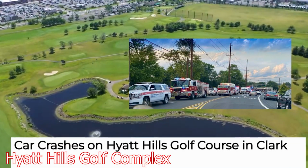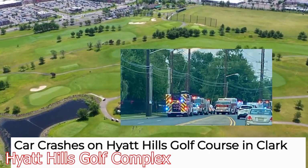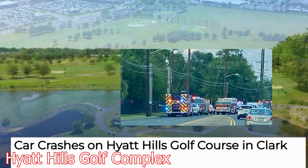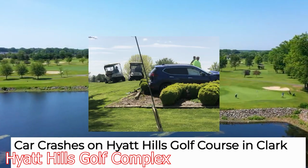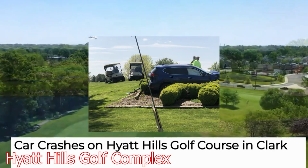Just to be clear, there's a massive amount of car accidents, so it's hard to keep track of which one it was. Here's some pictures of the one we're talking about. Then there was also one in 2001 that took place on the golf course. It's right off of Main Street.